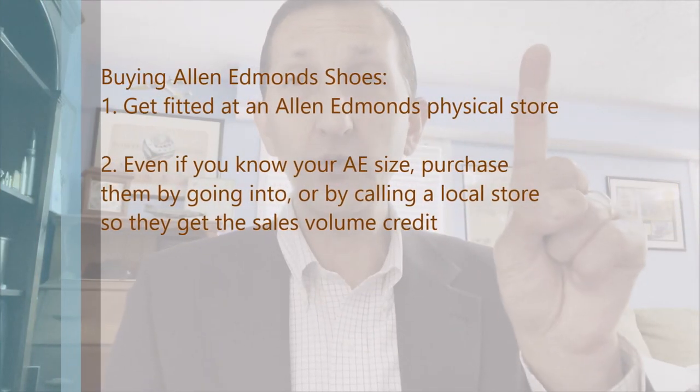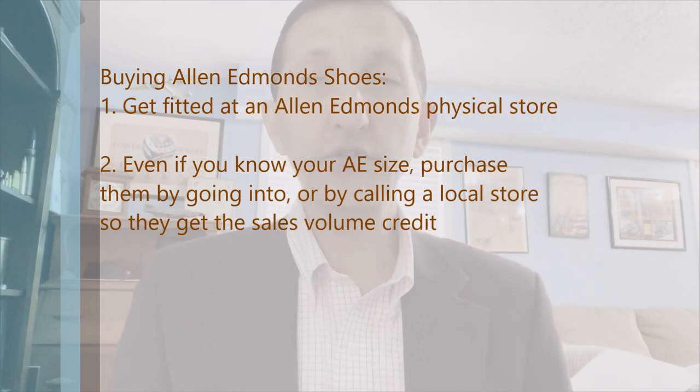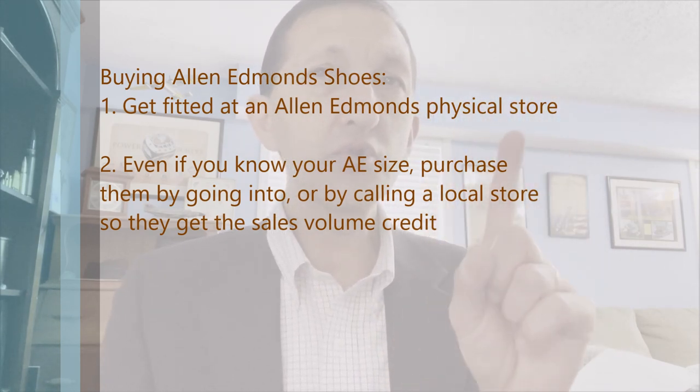Plan on not being able to take the exact shoe home that day, because if they have seven different colors and three different widths for every size, what is that, like, 21 possible combinations? So you pick the exact size and width that fits you well, and then generally speaking, they're gonna ship it from the factory. So number one, make sure that you buy Allen Edmonds shoes by getting fitted at the store. Number two, if you already know your size for sure, still purchase through the store.